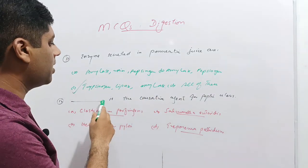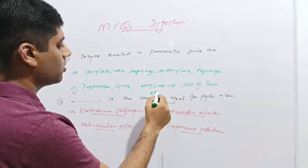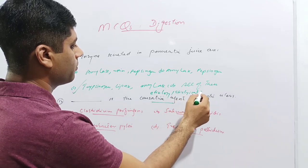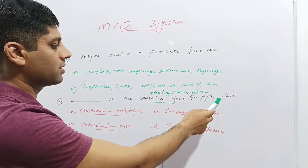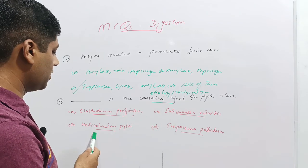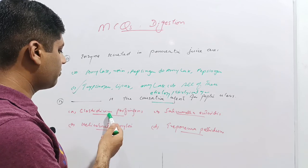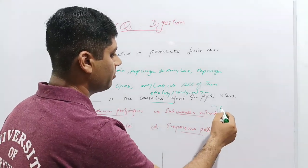Next question is, dash is the causative agent or etiology. A causative agent is also called an etiology or etiological agent. So the etiology, or etiological agent, or causative agent of peptic ulcers has been asked here. Given options are Clostridium perfringens, Salmonella enteritidis, Helicobacter pylori, Treponema pallidum. Clostridium perfringens and Salmonella enteritidis cause enteritis, inflammation of the intestines.